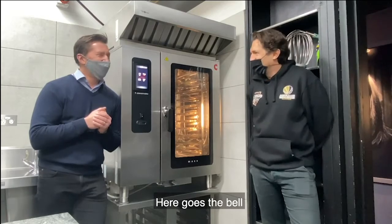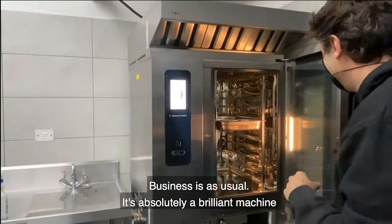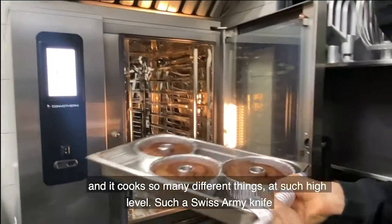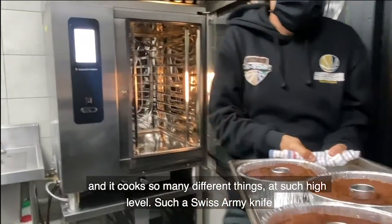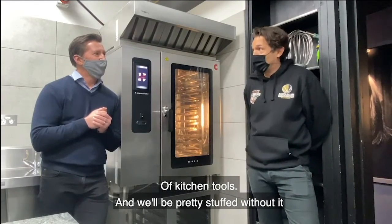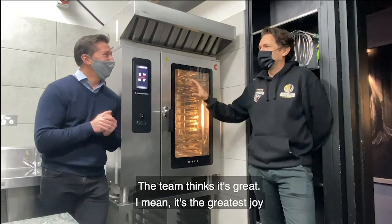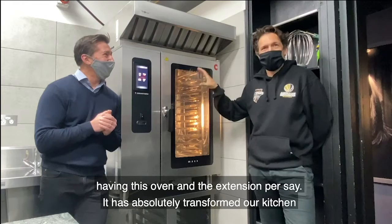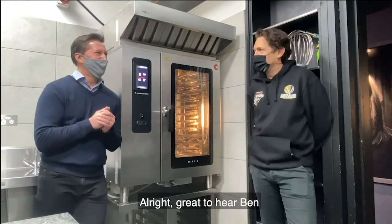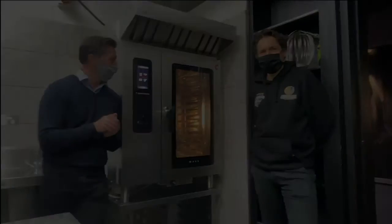Business as usual. It's an absolutely brilliant machine, and it just cooks so many different things to such a high level. It's such a Swiss Army knife of kitchen tools, and we'd be stuck without it, to be honest. Perfect. And the team love it? The team think it's great. It's like the greatest joy having this oven in the kitchen, I've got to say. It's absolutely transformed our kitchen. All right, great to hear, Ben. Thanks for your support, and back to you.